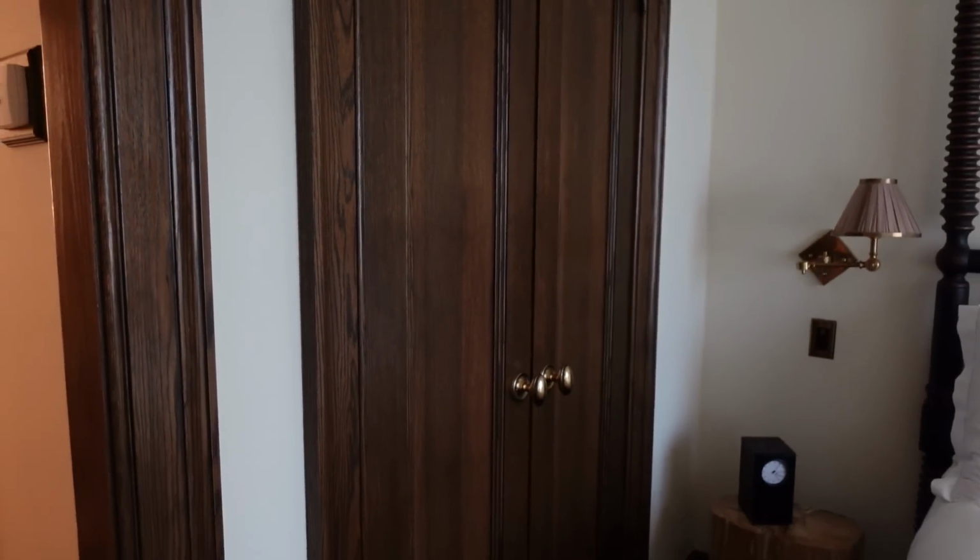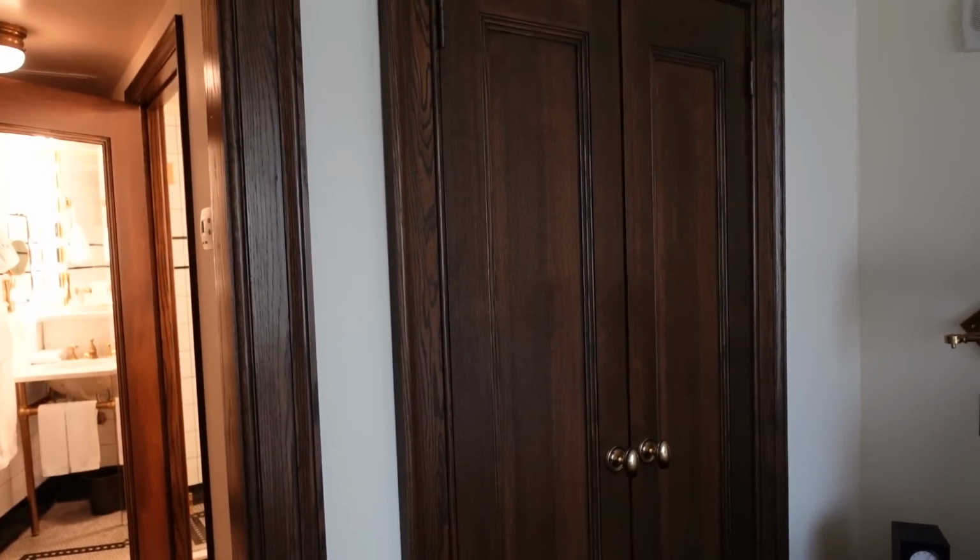I actually think I'm going to use this as inspiration for the little cottage that we just bought. We're going to have to redo all of the doors and trim, and I love that dark wood. And the floors are really pretty too. It's kind of hard to see, but they've got just a really beautiful matte finish.